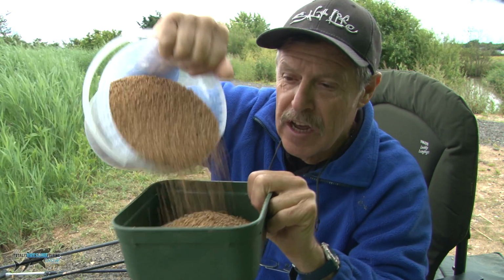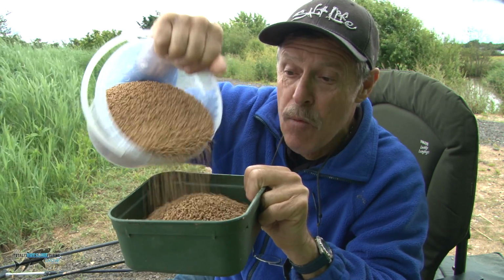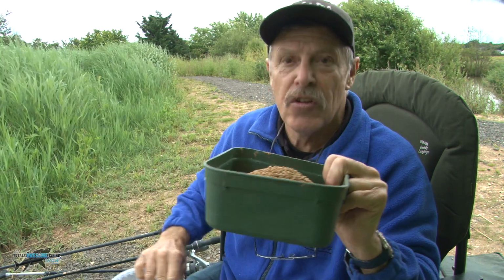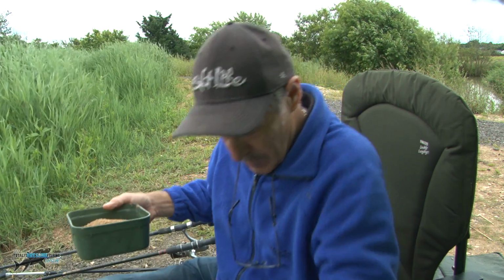And give them a good feed today, boys. It's going to be really tough. I may well blank. If I do blank, at least you'll know how I was fishing, and that still holds good. Right now the wind is absolutely howling. I'm not taking the big camera out there. You won't hear anything once I get outside the shelter of my giant umbrella here.